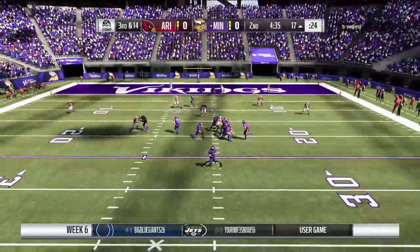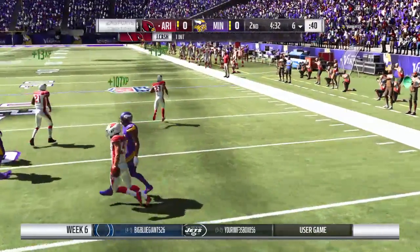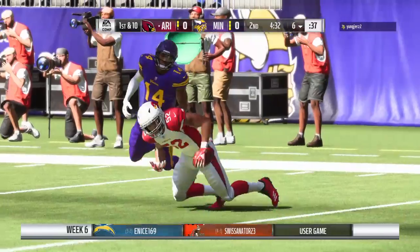Here's Cousins. Looking for Diggs, and it's intercepted. Picked off down near the 5. And a big turnover there as his guys will get the football back.